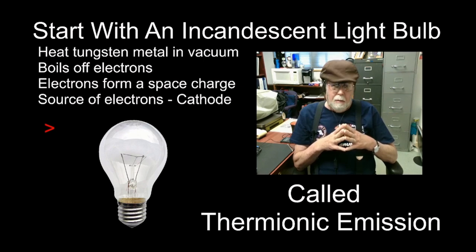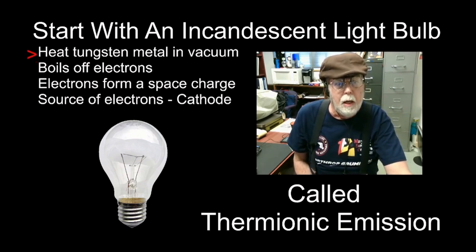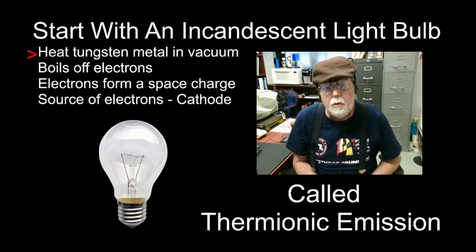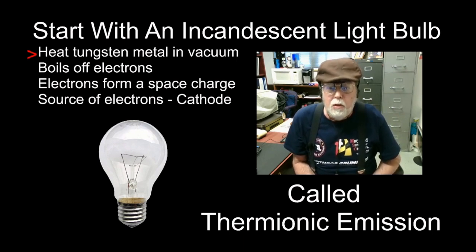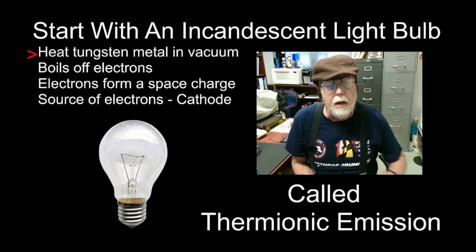But nonetheless, the light bulb runs on both of them, and a light bulb is nothing more than a piece of metal, such as tungsten, heated inside of a vacuum. And it has to be tungsten because it has to be heated to thousands of degrees. Even if you have an old flashlight that uses an incandescent bulb, that little tiny bulb, that filament inside that bulb is at thousands of degrees Fahrenheit. It's hard to believe that.